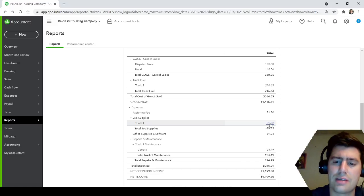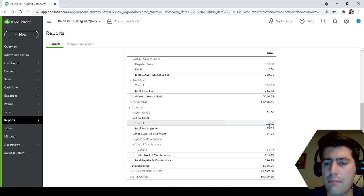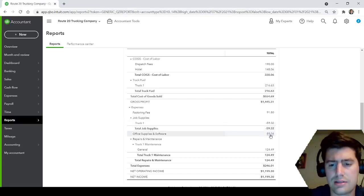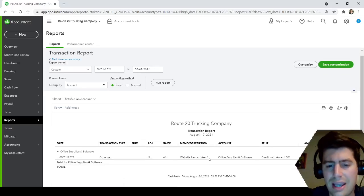My job supplies, I got a paperback journal log for my daily driver log and my vehicle inspection, but I ended up returning it to Amazon. So that's why you see there that negative $59. I bought it in July and I must have returned it. Let's see this. Office supplies and software, $89.